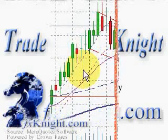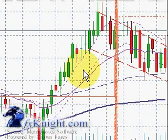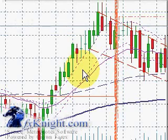Today we're looking at a 5-minute chart of the Euro-US dollar pair, and we're at the start of a trading session on Wednesday the 25th of April 2007, and we're just waiting for the German IFO survey to come out. That's why we're watching Euro-US dollar, because with the German report, that's the pair I expect to move the most for us this morning.